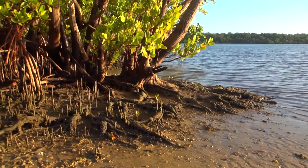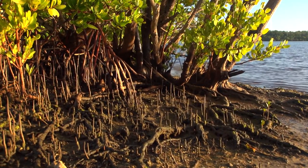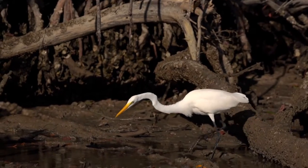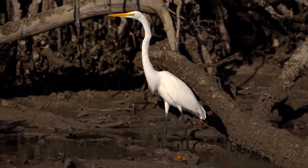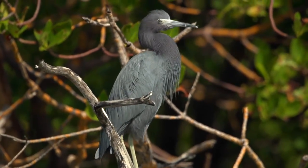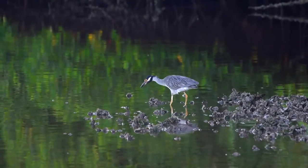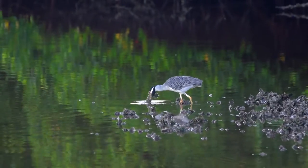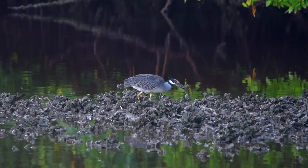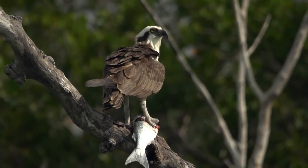Here, mangrove trees spread their prop roots into shallow waters, constantly dropping their leaves. This organic debris provides a steady supply of nutrients that fuels life in the bay. The Rookery Bay Estuary provides a nursery for a wide variety of birds and marine life. Many species of shrimp, crab, and fish start their lives here. They in turn serve as an abundant food source for higher level predators, including game fish, birds, and people.